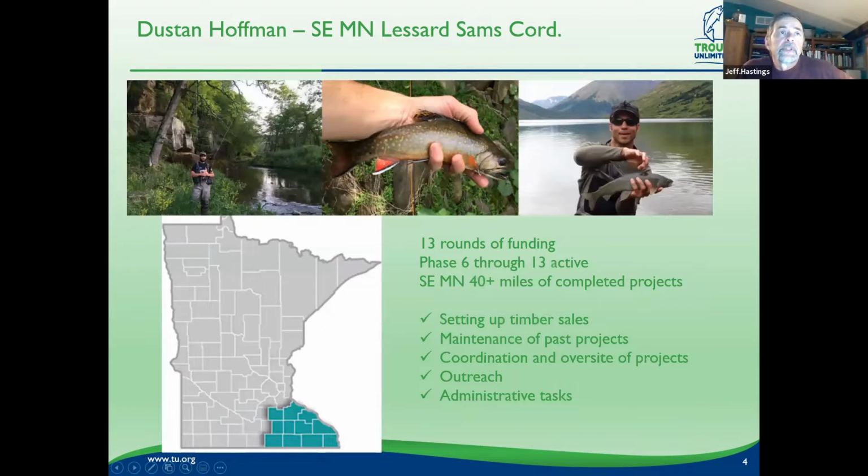Our newest TU member is Dustin Hoffman, not the actor. He spells it a little different. I don't know how Dustin Hoffman, the actor, spells his, but this is a little different.